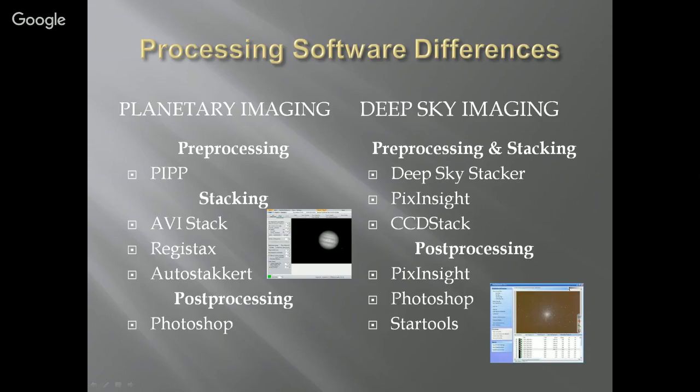If you don't know what stacking is, basically, whether it be with deep sky imaging or planetary imaging, you are taking the individual subs and averaging them. And by averaging them, you can work noise out of them, or you just want a higher signal to noise ratio, so you can do more of it in post-processing. So you can have a better image to go into post-processing. So the stacking programs, AviStack, Registax, and AutoStakkert, basically do the same things for the planetary guys that Deep Sky Stacker, PixInsight, and CCDStack do for us deep sky guys, but they are different programs.